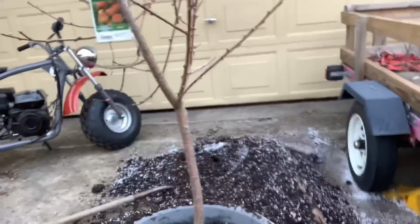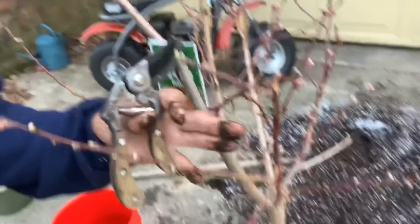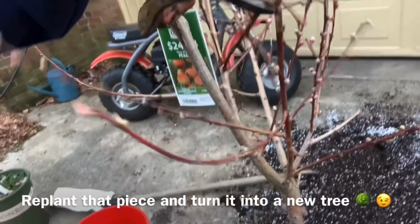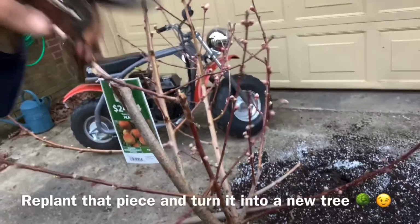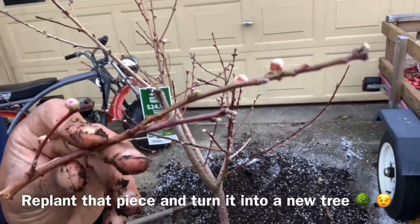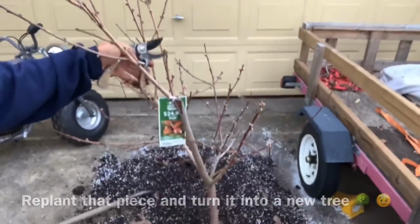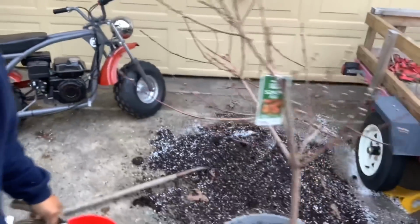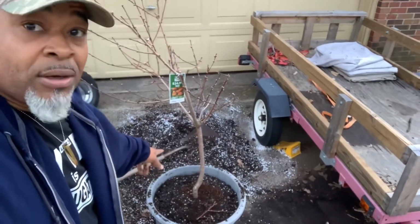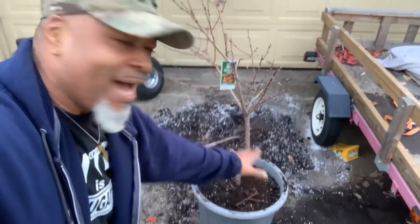Now, all we're gonna do here is clean it up, because it's a couple places like this branch here I broke getting it in the truck. Don't worry if you break a branch. Cut him off clean. That's a potential, look here. This is a potential whole nother tree if you go put it in some soil to root it. So we just gonna clean this tree up. Clean up those broken branches. And that's it, you guys. You got this much room somewhere. And then use the other planters, the cement planters that I was telling you about. Put them on each side and you got a whole garden.